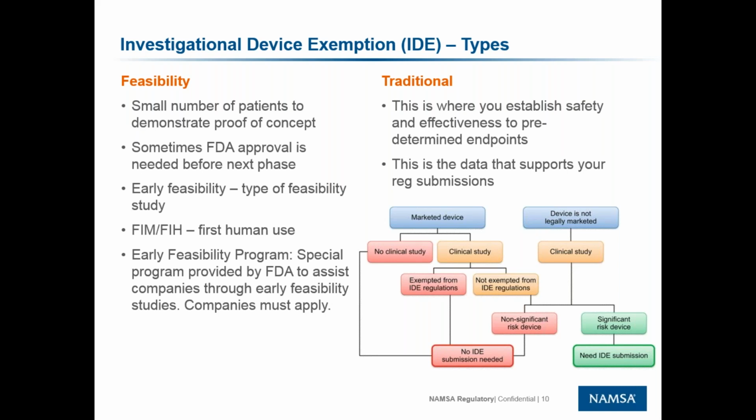And then you have your traditional or your pivotal trial. And this is the whole enchilada. This is where you establish your safety and effectiveness. This is where you get your statistics to support your regulatory submission. This is where you see clinical trials have hundreds of patients in them, and you'll see them randomized and you'll see them stratified. So the traditional or your pivotal trial is where you see the big number of patients involved.